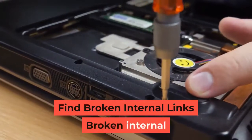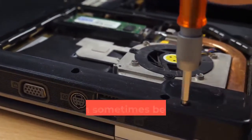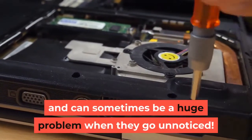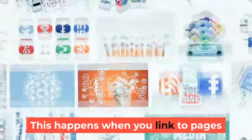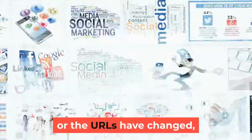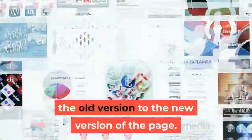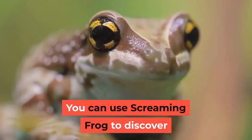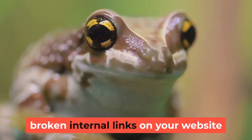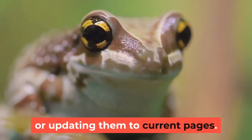Finding broken internal links. Broken internal links are one of the most common problems that websites run into, and can sometimes be a huge problem when they go unnoticed. This happens when you link to pages that either don't exist anymore and result in 404 errors, or the URLs have changed, but a 301 redirect wasn't implemented from the old version to the new version of the page. You can use Screaming Frog to discover broken internal links on your website, and work to fix them by either removing those links or updating them to current pages.